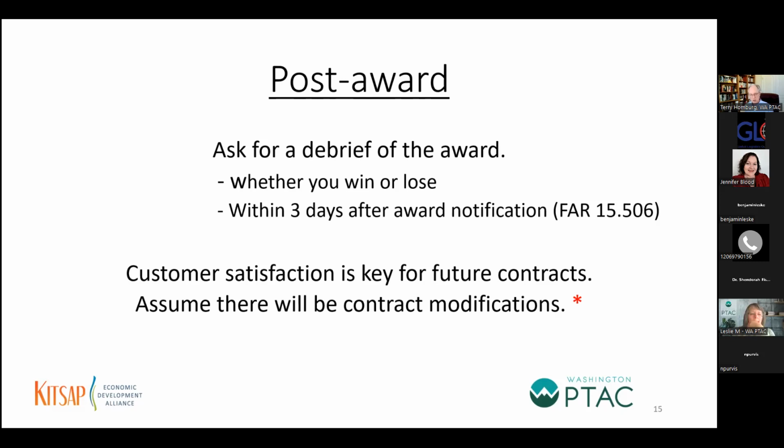One can be by telephone. One can be by written debriefs: you submit the questions in writing, and they submit the answers in writing, for those that are allowed in FAR Part 15.506. Nowadays, because of the pandemic, it could be virtual, on Zoom or Google or a Microsoft virtual meeting place. It can be in person.